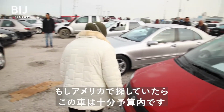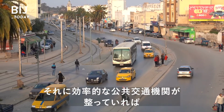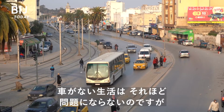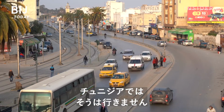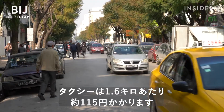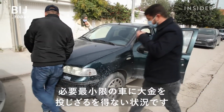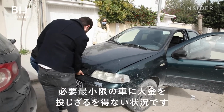If they were shopping in America, this would be well within their budget. And if there was an efficient public transportation system, car ownership wouldn't be such an issue. But that's not the case. Here in Tunis, buses are unreliable and taxis charge about $1 a mile. Many have no choice but to save and pay more for even the most basic cars.